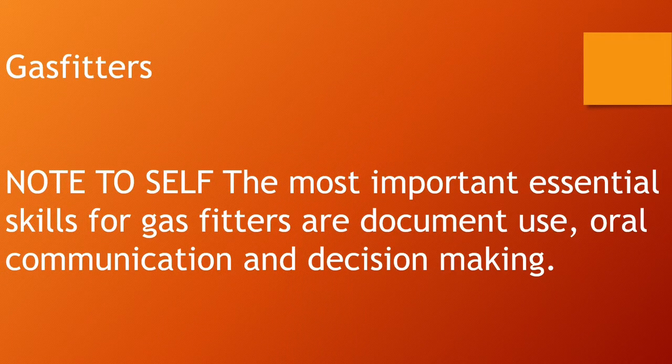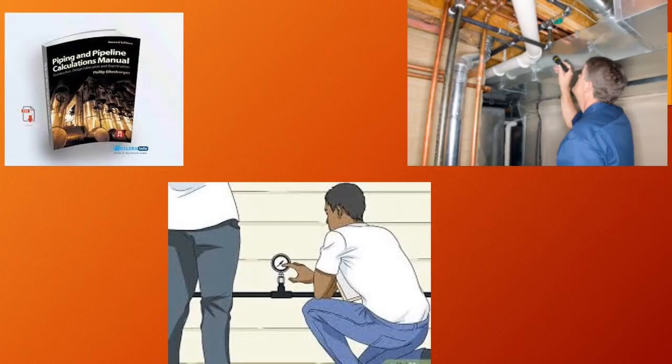Gas fitters, note to self, the most important essential skills for gas fitters are document use, oral communications, and decision making. Here's an example of all three.